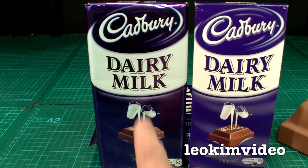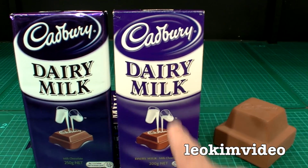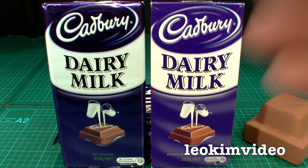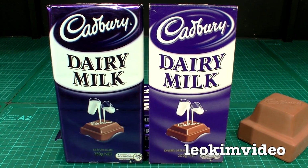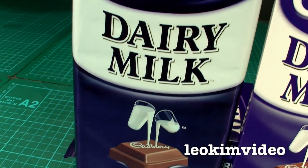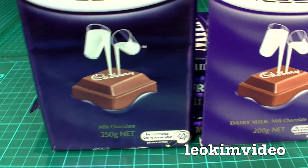This one here is 250 grams. This one here is 200. One fifth of the product is removed here. But look at the size. They're basically identical to look at if they're on the shelves. All this downsize shenanigans was happening around 5 years ago, but much has changed since then.